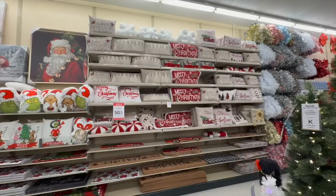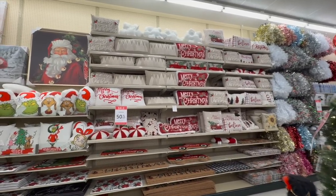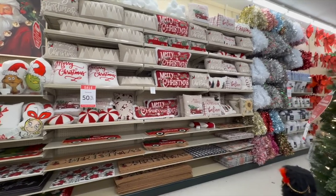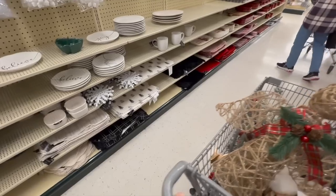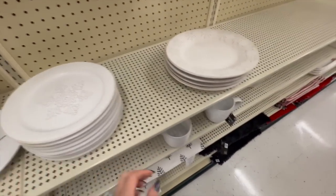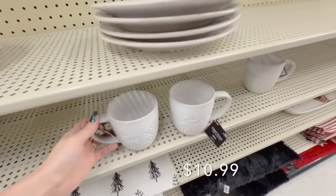And here's a better look at the rest of their pillows. I really like that snowflake at the very top and then also that little candy mint one, which we already have one of those. And this Santa one was so cute. I loved that print. And then I quickly looked through this Robert Stanley collection again. I didn't pick these up and I'm really hoping that they'll be there when I do decide to go back and get them.